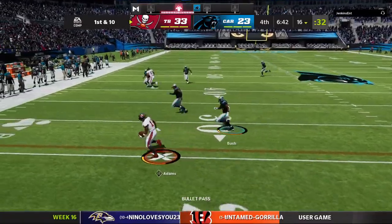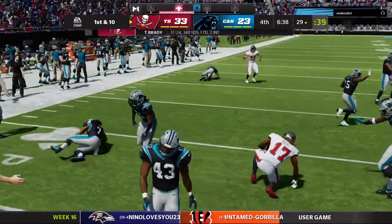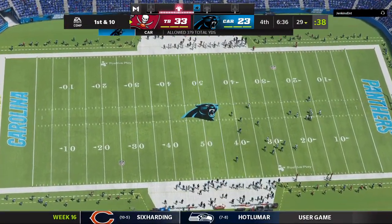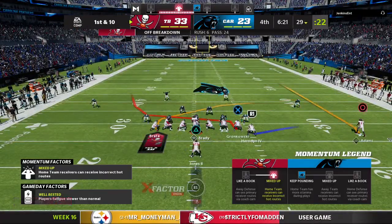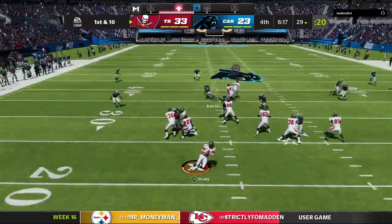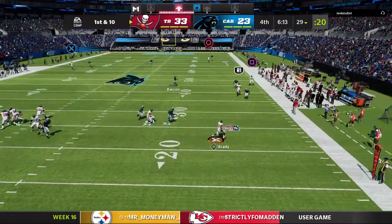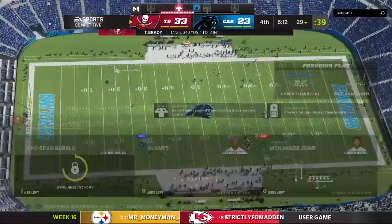A throw left side to start out. That's complete. And he almost gets this to the 30, taken down about a yard shy. Solid way to start the drive. 13 yards, picking up the first. They show run with 3 tight ends here on first down. On play action, it's Brady. Flushed out right. And he wisely will throw that one away.